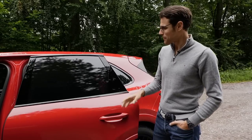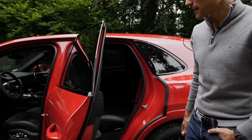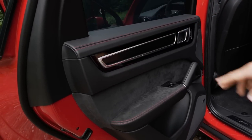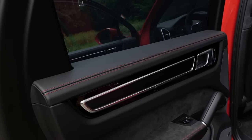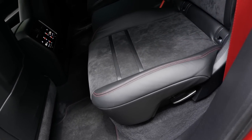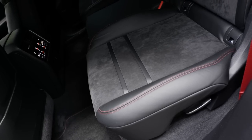Now to the rear, classic SUV building style we have here. And again, Alcantara use on the inside of the doors, soft touch materials everywhere. This in this case should be the leather red. And then the rear seats also with the same design scheme. And you already see this very upright seating position.